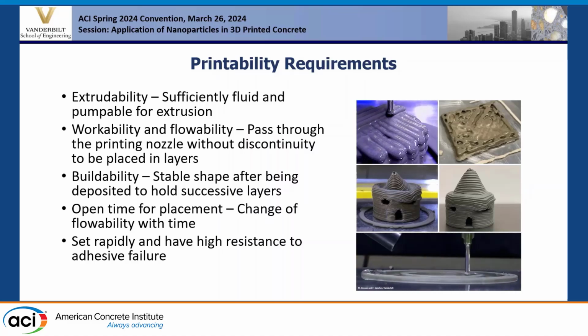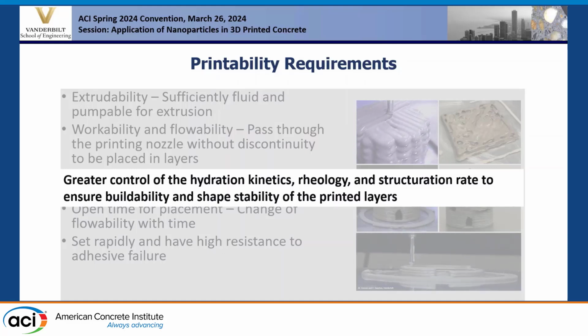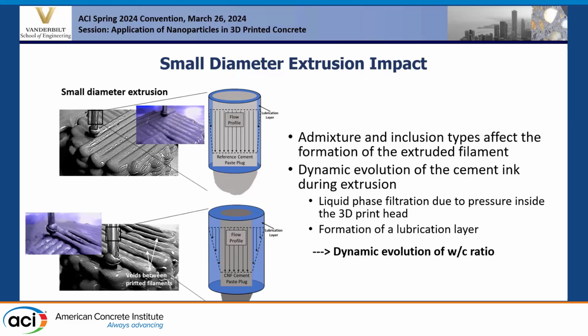So all of this requires that for the cement ink we have a greater control of the hydration kinetics, of the rheology, and the structuration rate to ensure buildability, shape stability of the printed layer. All right, so that's common whether we print large scale or on a small scale. But when considering small filament extrusion, small diameter extrusion, then there is additional consideration looking at the filament formation. And what we observed is that the admixture and the type of inclusion, in fact, affect the formation of that extruded filament.